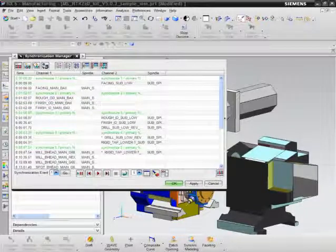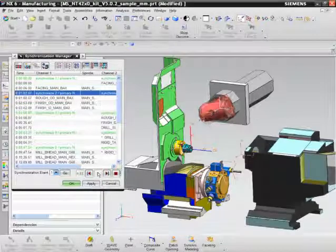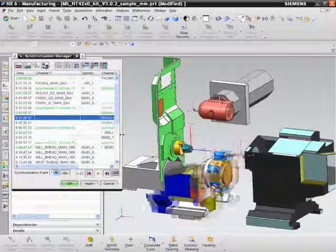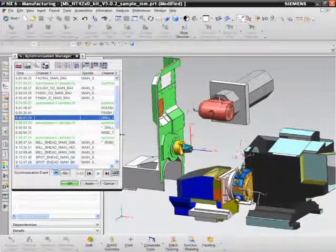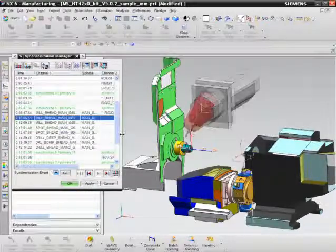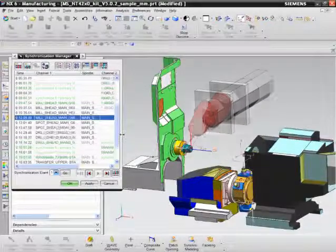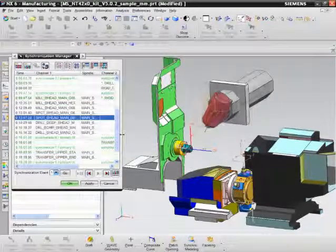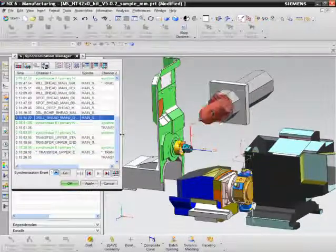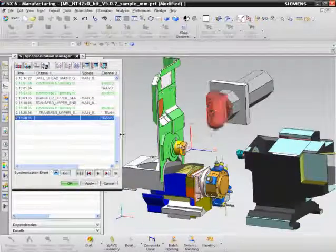For multifunction machinery, machine simulation includes the display of multiple channels of motion. In this case, the lower turret and upper head programs are both displayed and simulated at the same time. The Synchronization Manager allows the programmer to organize these different motion channels and synchronize them for best effect. In some cases, the turret might stay parked while the milling head operates. At other times, they might move together. This level of machine simulation and synchronization is critical to producing programs with the shortest elapsed times and the highest levels of confidence.